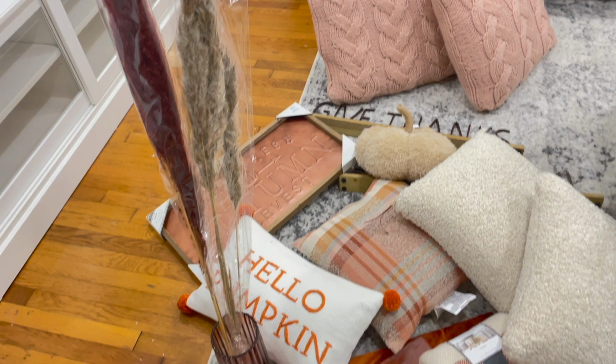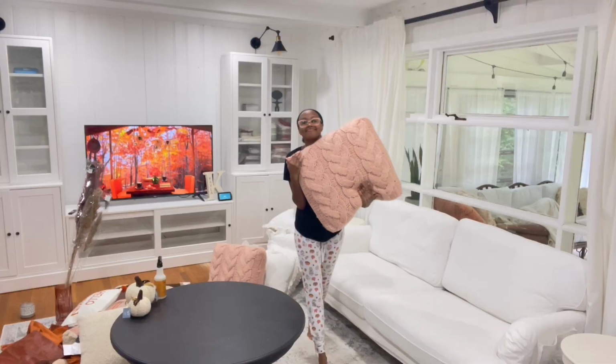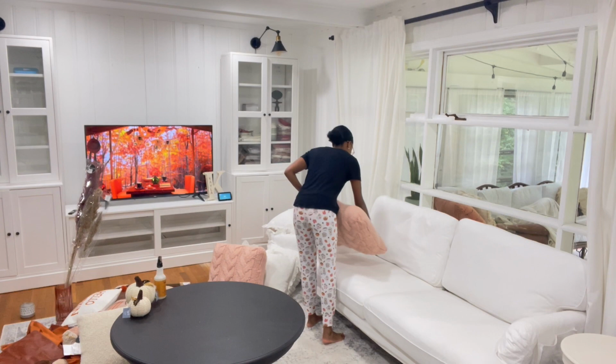But right here, you guys can see my color story that I'm going for fall this year. Be sure to let me know down in the comments what colors you did for fall this year, and if you haven't decorated yet, what colors you are going to do.